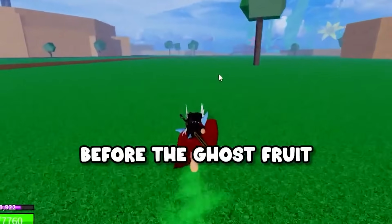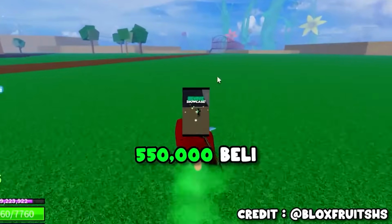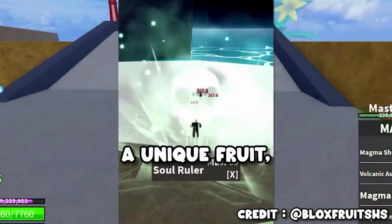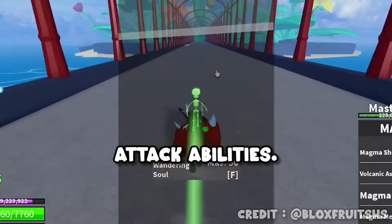Did you know that before the ghost fruit was reworked, it was called the revive fruit? It costed about 550,000 belly, and this fruit could revive you after being killed by the enemy. Even though it was a unique fruit, most people didn't use it as it was having very bad attack abilities.